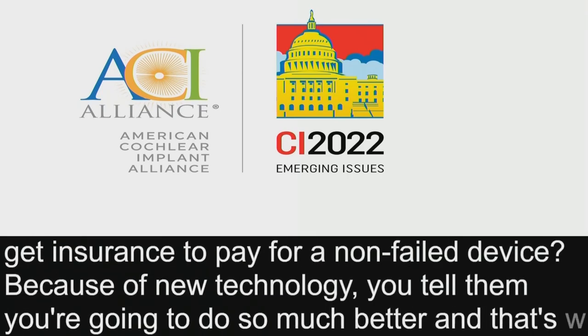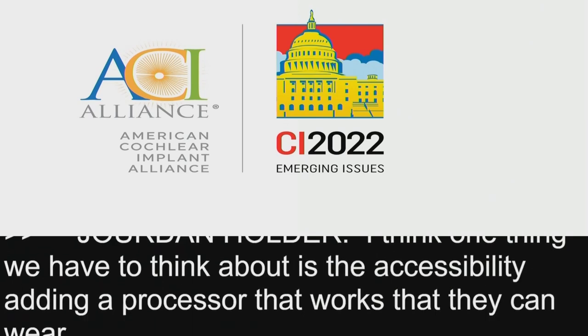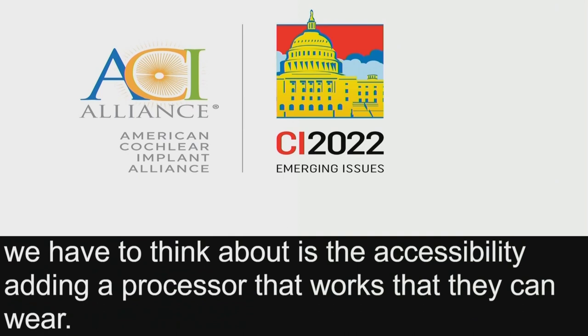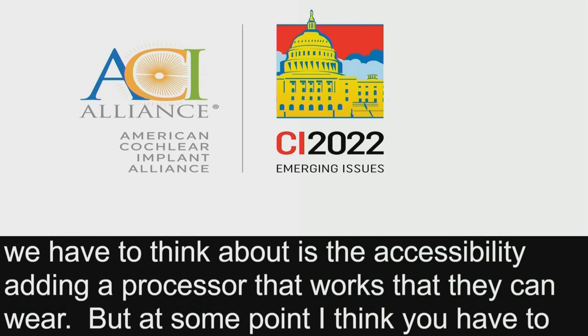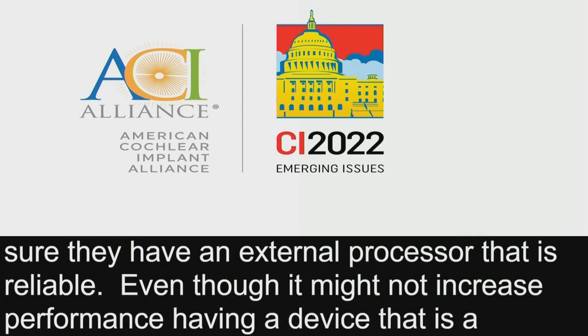Actually, myself, I don't have a lot of experience with replacing that particular device, but I think one thing we have to think about is just the accessibility of having a processor that works that they can wear. So at some point, I think you have to think about updating the technology to make sure that they have an external processor that's functional and reliable. But even though they might not increase their performance, having a device that's a little bit more robust provides a quality of life improvement.